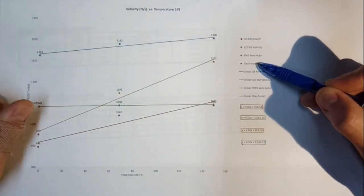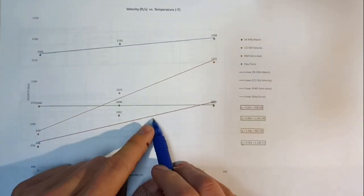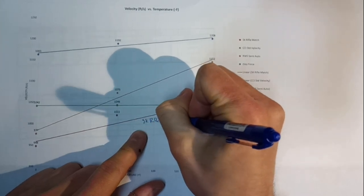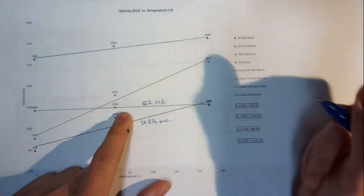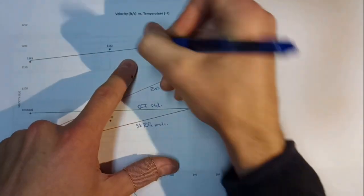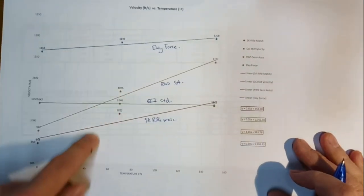It's a little hard to see the colors in the video, I'm sure. But basically, I'll just write it up. We've got SK Rifle Match. This is CCI Standard. Here's our RWS Semi-Auto, and then this is LE Force. Okay, so here's our four plots.